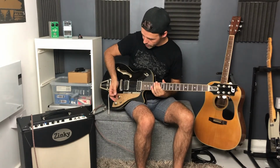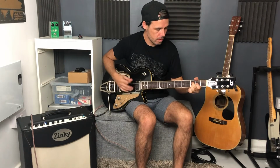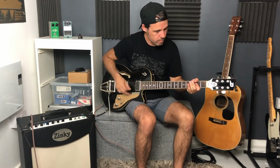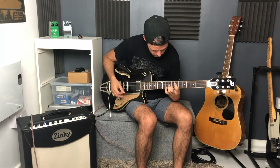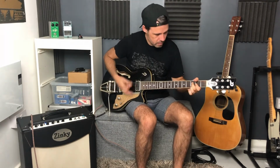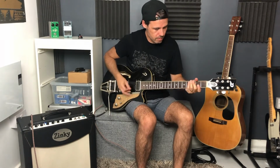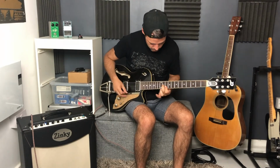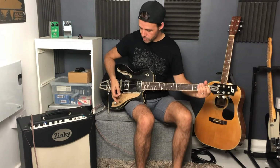Again, that's on the bridge pickup. Let's wind down the volume now, all the way down to about 10%. Bit more, about midway point. It cleans up nicely. It's very responsive to your volume changes on your guitar.